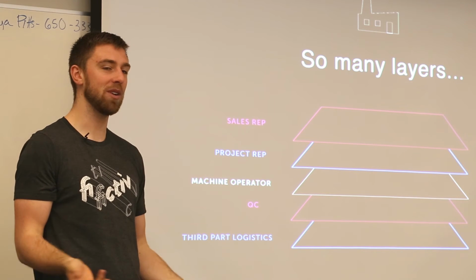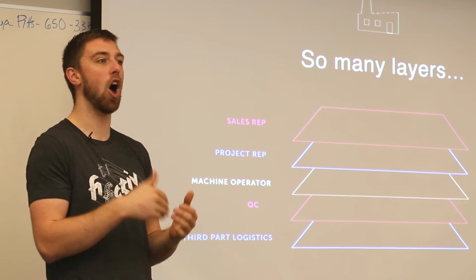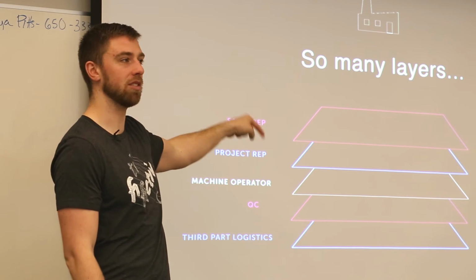Instead of hardware, we all know hardware is hard, right? Something's gonna go wrong. Something inevitably always goes wrong. And so when something goes wrong, what happens, right? I gotta go back through the system every single time.